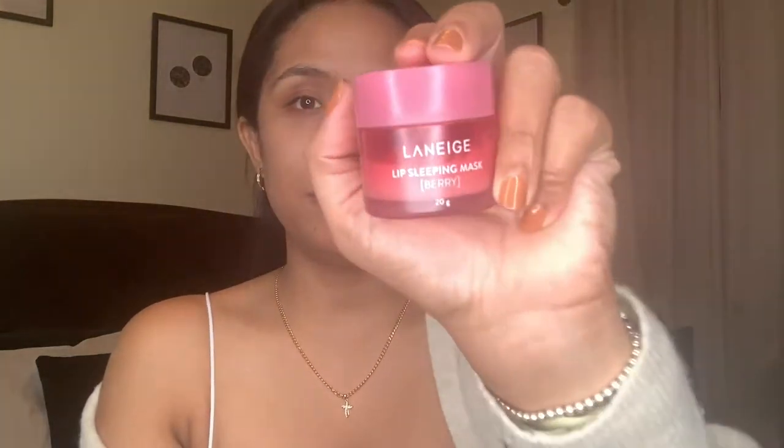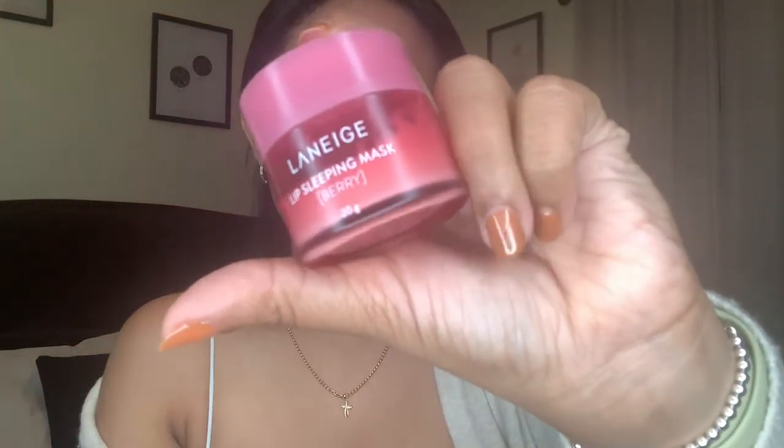Already washed and cleansed my face and applied SPF off camera, but something that I always do, I always go in with the Laneige mask just to hydrate my lips, especially while I am doing my makeup. The last thing you want is dry lips. Actually got this one off Amazon if anyone is interested.